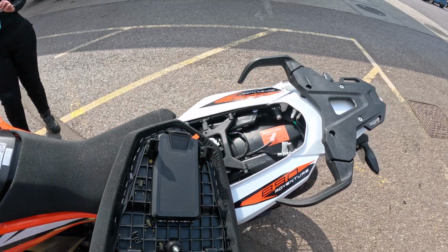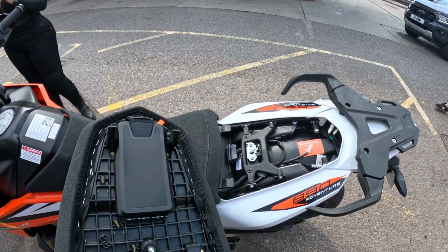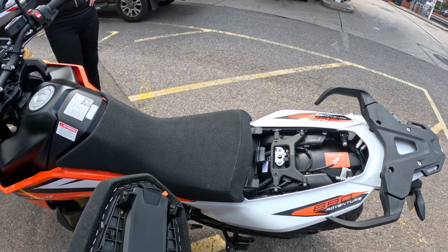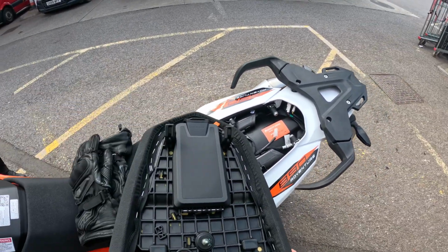So I've just stopped and pulled over to adjust the seat. There's 2 seat heights on this one. It's taken me a good 10 minutes now so far fighting with this, trying to get the seat to locate properly. Whether it's a lack of knowledge or a poor design, I'm not sure yet. But while I got the seat off, I thought I'd show you what's here.